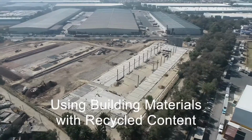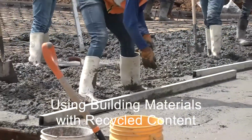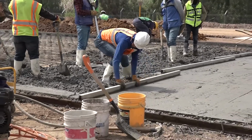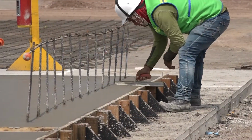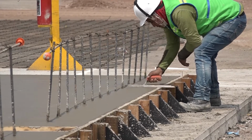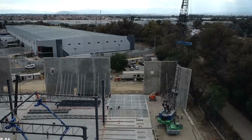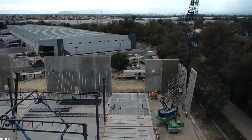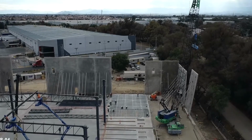Using building materials with recycled content. The use of building materials with recycled content reduces the environmental impacts resulting from extracting and processing virgin materials. The materials used in the construction of Convento City Park were selected with the purpose of reducing the amount of virgin raw materials required to build the development.